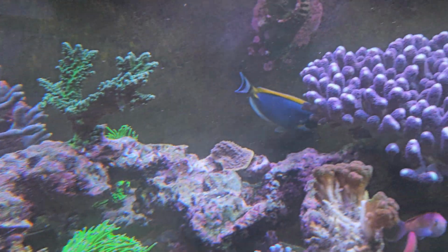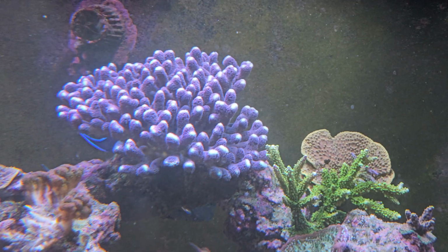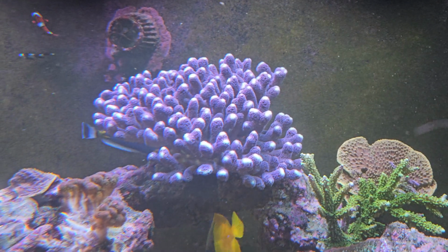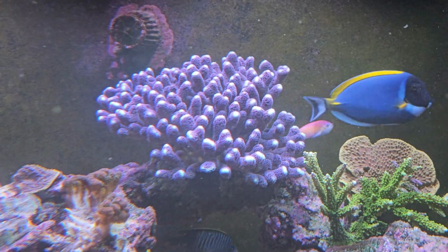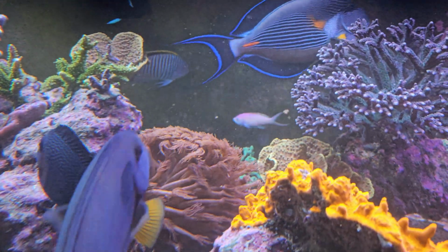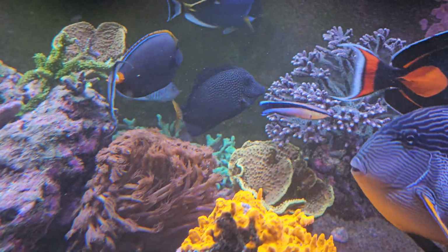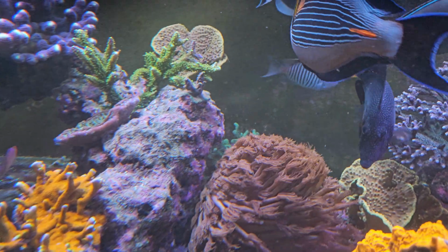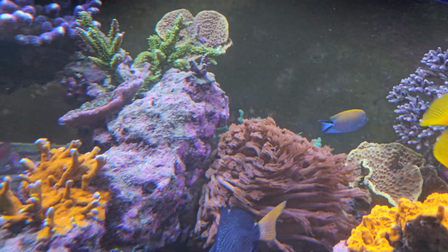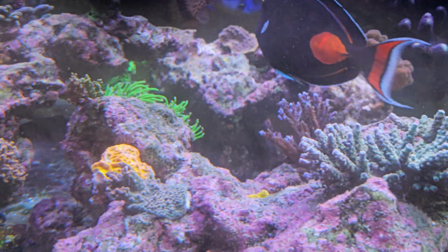I've got that one there, which is a kind of lilac colour, and then I've got that, it's a kind of yellow gold. I think I've got another piece there actually. I think that's exactly the same piece that I broke into two. I just like the morphology of them. I'm not always worried about the colour. It's just nice to have different growth forms of coral, really.